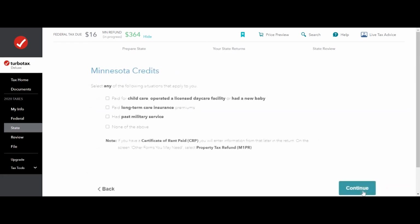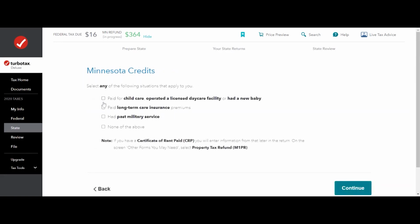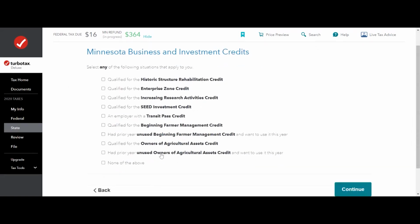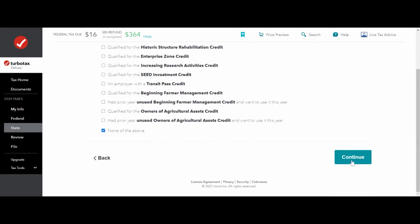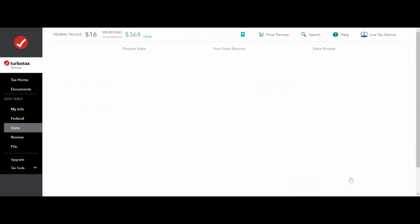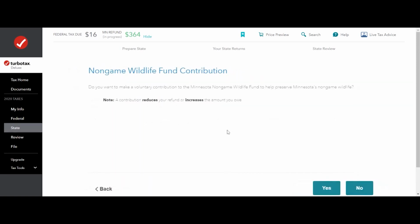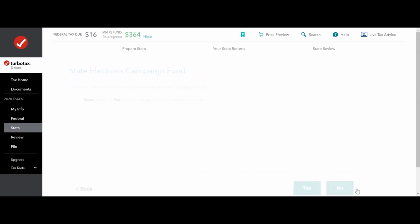Continue, continue. I did not pay for any of these things. They're specific Minnesota credits. Read through whatever is in your state. And again, uncommon ones, none of the above for me. Did not pay any taxes to Wisconsin or any other states. No military combat zone, and no, I do not want to contribute.